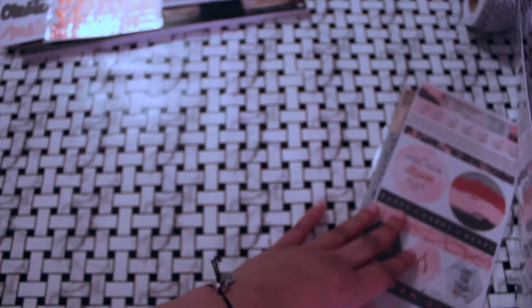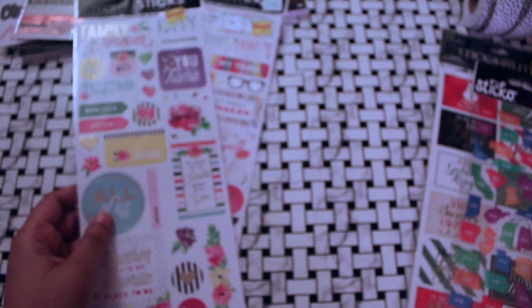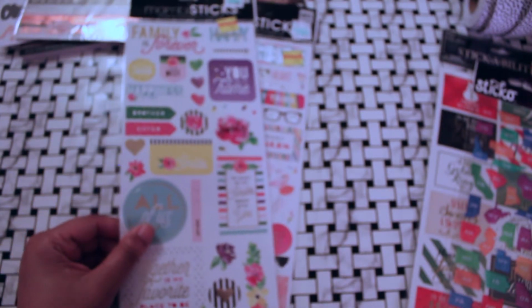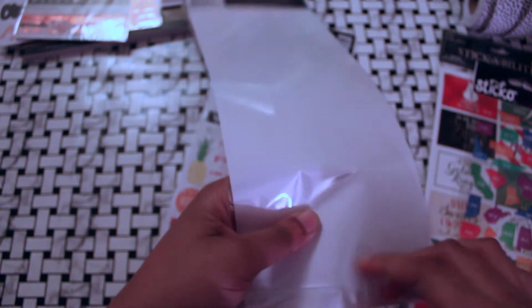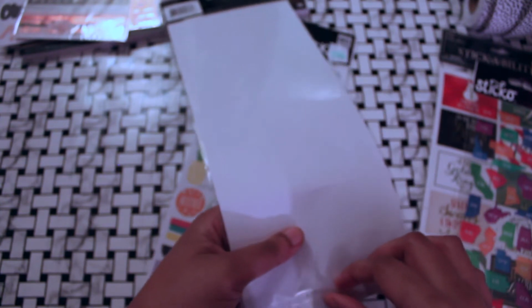Next up, I got a whole bunch of stickers. Okay, so first up, I got these two packs of Mombi stickers, and these were a regular $2.99 each, but they were marked down to 75 cents each. So the total price would have been $5.98. I ended up paying $1.50 for a savings of $4.48.